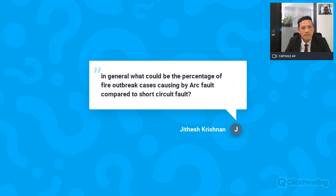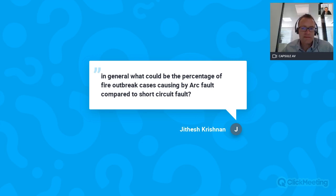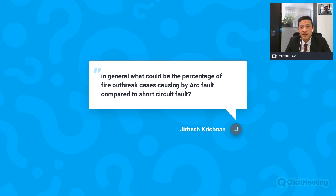In general, what could be the percentage of fire outbreak cases caused by arc fault compared to short circuit fault? I can take this question, Nicolas. Yes. Let's say that it depends on the different countries and different methods of analysis and statistics. However, to give you an idea, in the US, the authorities estimate that 40 up to 50% of electrical faults are caused by arcing faults. It means serial arc fault or parallel arc fault. So it's quite a high number in electrical faults. But of course, it also depends on the countries, the installations, and the circuits, and on a lot of factors. But to give a rough idea, in the US you have 40 up to 50% in official investigations of the authority.